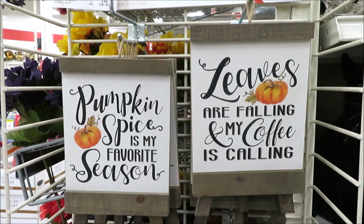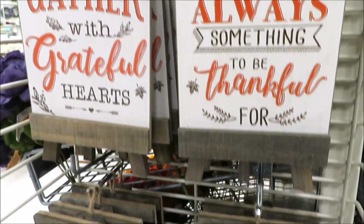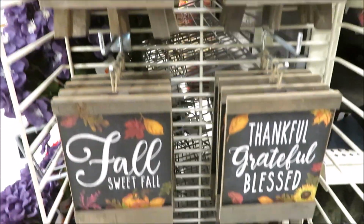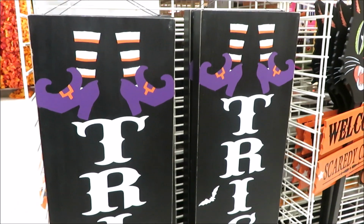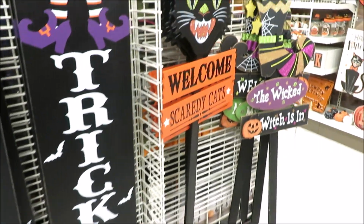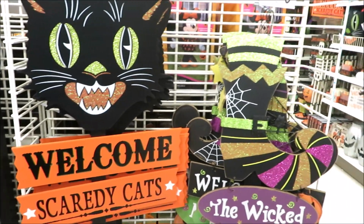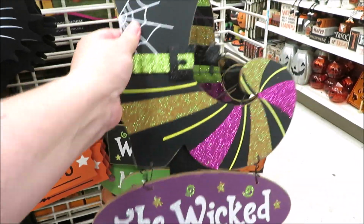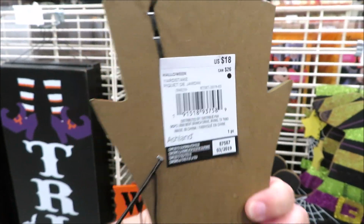Now heading back to the seasonal aisle, I did spot a bunch of these small easel style signs. These are probably about 8 inches tall and they are $8. Now rounding the corner, I spotted a very long, heavy metal sign for $40 in Trick or Treat and a couple of yard stake signs. They are doing so much with a vintage look. I am super excited about it. They also have these two in the witches theme, and all of these yard stakes are $18, same as Big Lots.